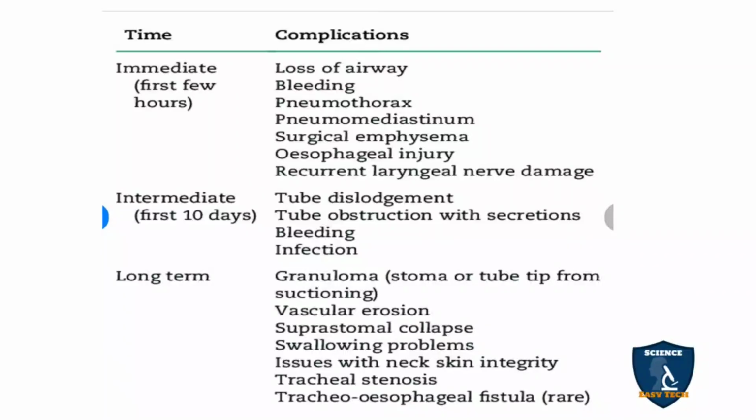Immediate, that is within the first few hours: loss of airway, bleeding, pneumothorax, pneumomediastinum, surgical emphysema, esophageal injury, recurrent laryngeal nerve damage. Intermediate, that is within the first 10 days: tube dislodgement, tube obstruction with secretions, bleeding, infection. Long term: granuloma, that is stoma or tube tip from suctioning, vascular erosion, suprastomal collapse, swallowing problems, issues with neck skin integrity, tracheal stenosis, tracheoesophageal fistula, which is a very rare complication.